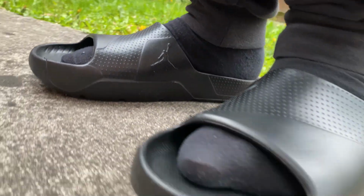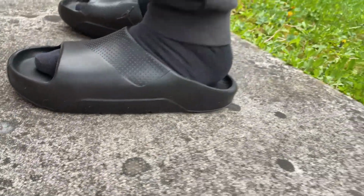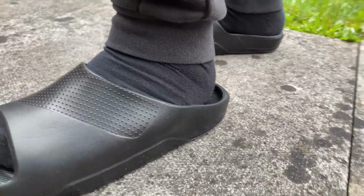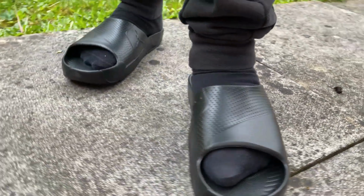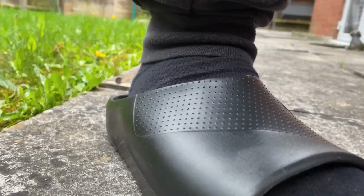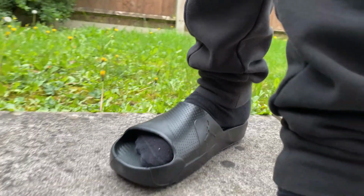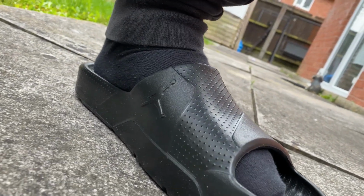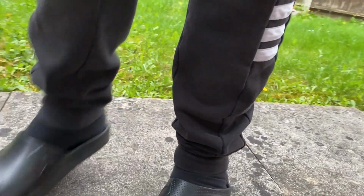Anyways, guys, let's carry on with the on feet. Now, I just want to start with saying that these are comfortable. There is no doubt about it. Height boost? Yes, it does give you the extra height boost, more than my Adidas slides.